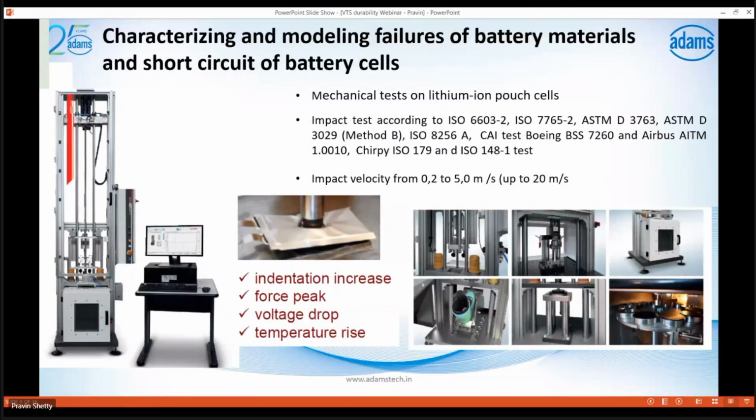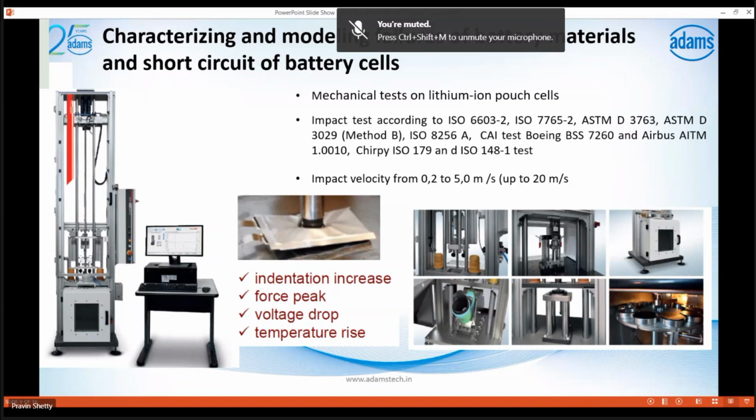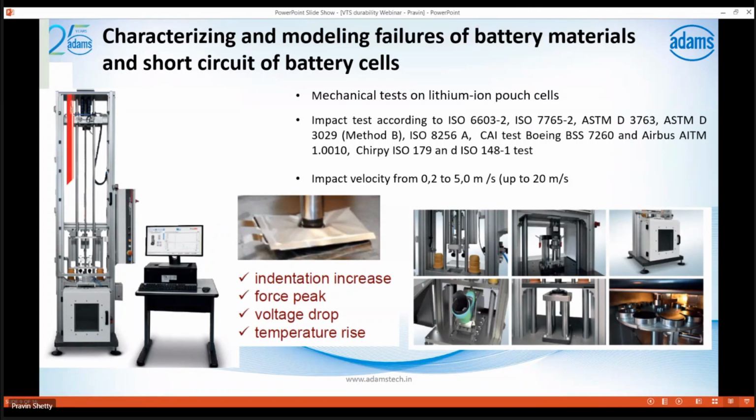Characterizing and modeling failures of battery materials and short circuit of battery cells by using an electromechanical system. We can do tests on lithium pouch cells as per various standards and regulations mentioned in the slide. Impact velocity can vary from 0.2 to 5 meters per second, and up to 20 meters per second on request.